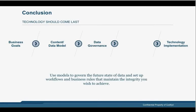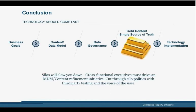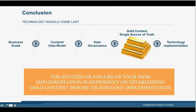And then ultimately, you put people and process in place, people above the organization who can enforce that consistency and enforce that plan. If the plan needs to be changed, they smartly agree on how it should be changed, so it doesn't change significantly over time, where you have to go back and level set once again. And then ultimately, you do that, you have this gold content or this single source of truth. If you do that, then you're ready to invest in this technology implementation.